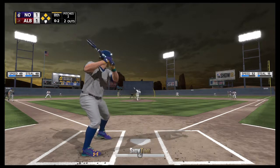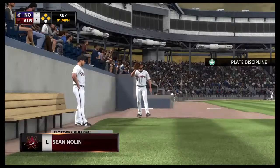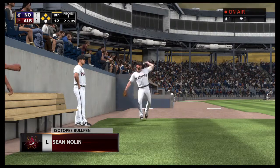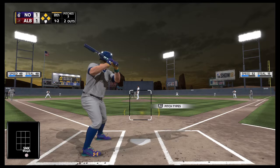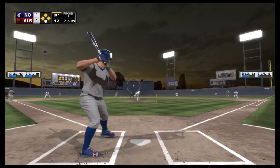A pause, and the 0-2 is taken. That's ball 1. And now we'll see some action in the bullpen as the lefty starts to get loose. Here he comes on a ball and 2 strikes.